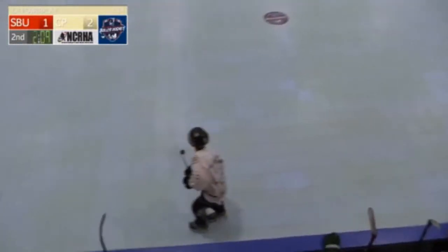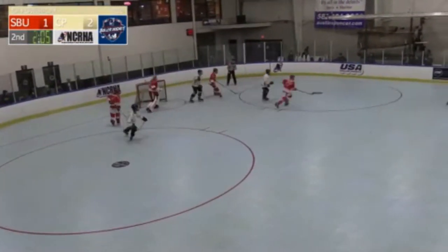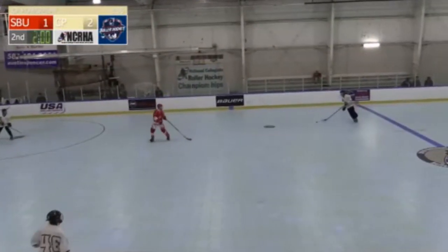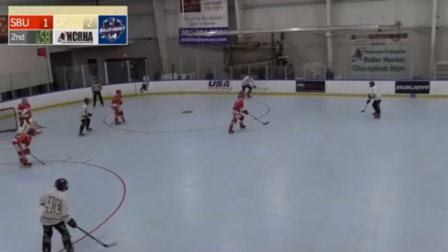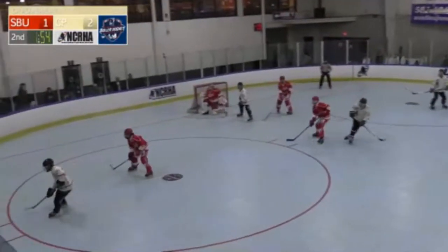1:15 to go on the power play. 2:08 to go here in the second. Shot gets deflected just wide. Just goes beyond the face of the referee here in the right wing corner. I mean, just missed it by about 6 inches. Now Cal Poly with possession here is Blakewell.